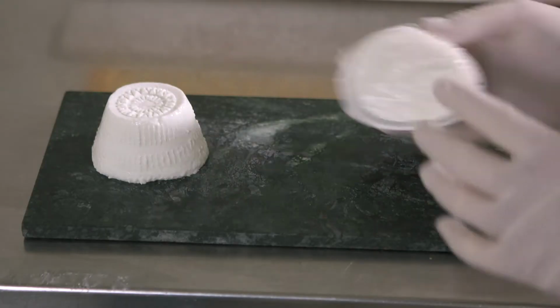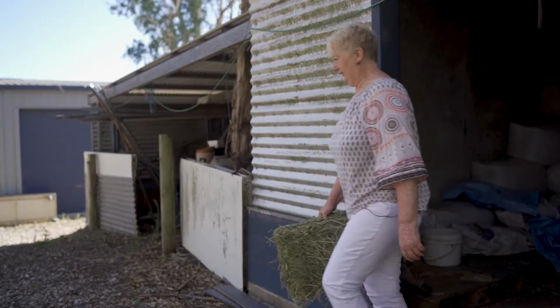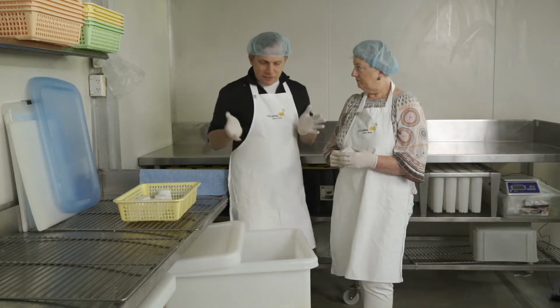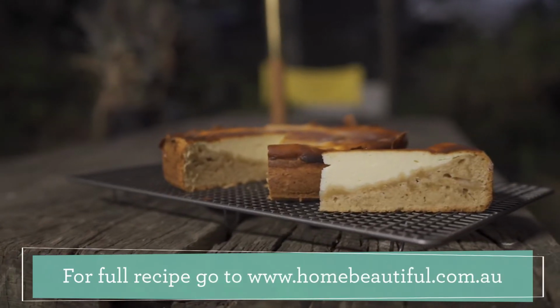I'm at Willowbrae Chevre Farm, and here they produce, in my opinion, world-class goat's cheese, using traditional methods. They're true cheese artisans. Willowbrae is owned and run by my good friend Karen Borg, who's been making goat's cheese for over 15 years now. Today I'm here to learn about cheese making and to pick up some goat's curd for a cheesecake I'm going to make with Alex Herbert.